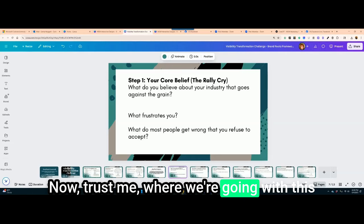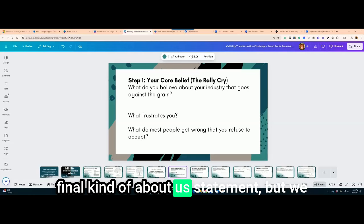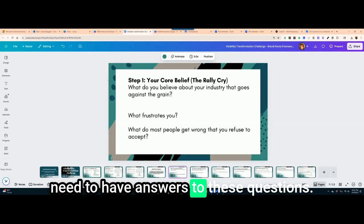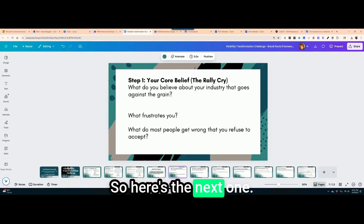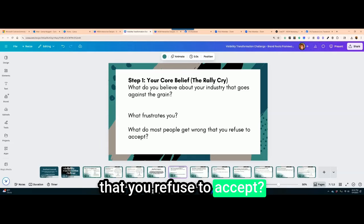Now, trust me, where we're going with this is going to become a differentiator in our final about us statement, but we need to have answers to these questions. So here's the next one. What do most people get wrong that you refuse to accept?